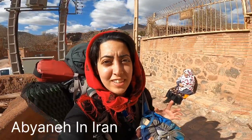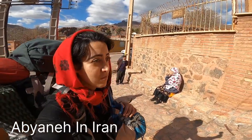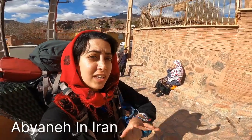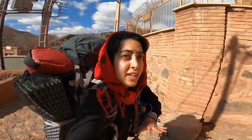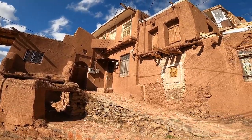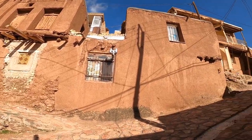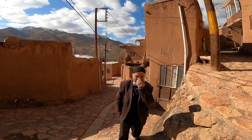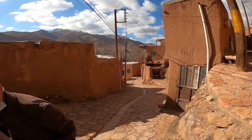I just arrived at the rural town of Abyaneh, which is famous for its red houses. We're going to do some exploration, visit the houses, and take good pictures. Abyaneh village is one of the oldest villages in Iran. It is known to have existed about 2,500 years ago, located on the northwestern slope of Mount Karkas.